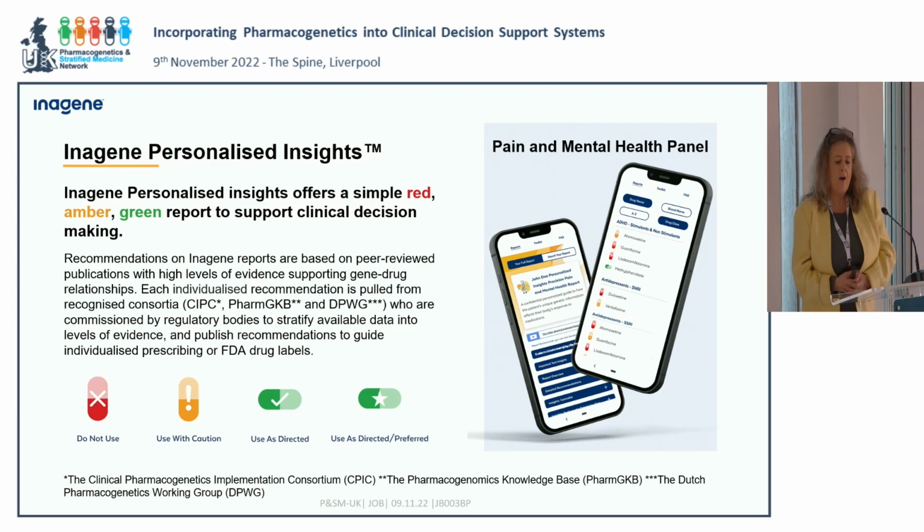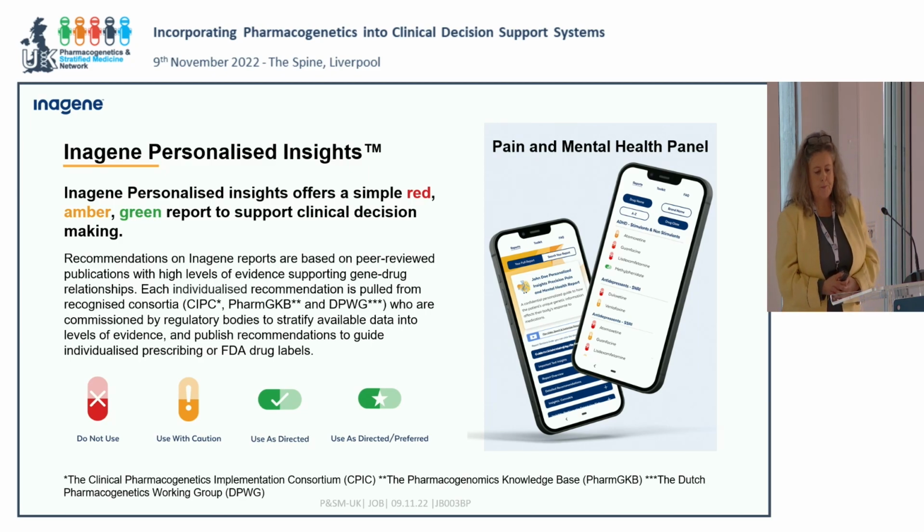So a little bit about Inagene's personalised insights. As I already said, this is a pain and mental health panel. It's a very simple format. We have a front end, which is a simple RAG rating: red, amber, green. Red is defined as do not use, with guidance there. Green is as it would be prescribed in the BNF or by the drug manufacturer. And amber is used with caution.